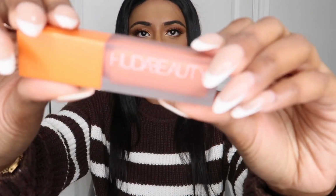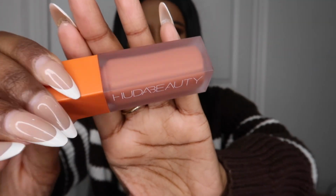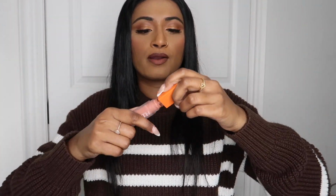So this is how it looks. As you can see, it is very much a pink color corrector. She said this will really do a great job to color correct and also brighten the under eye as well, because that's a problem I have. I just feel like my under eye looks so dark sometimes. So she really recommended this. She's like, this will really work brightening up your under eye.